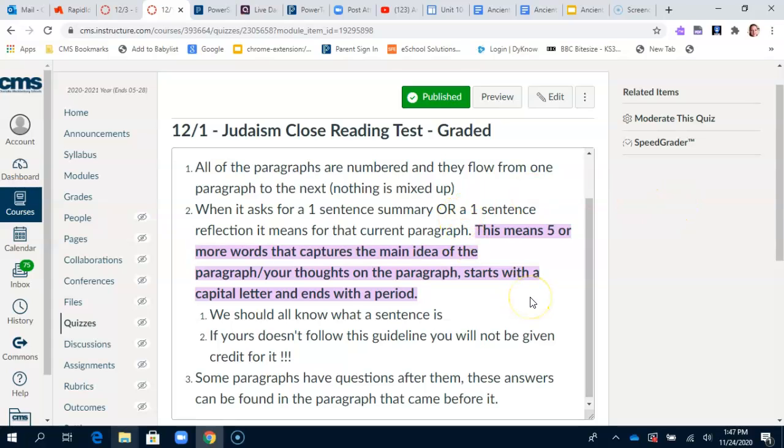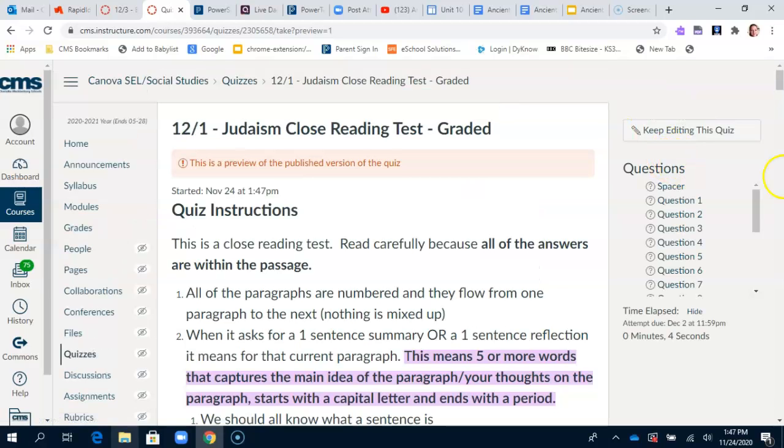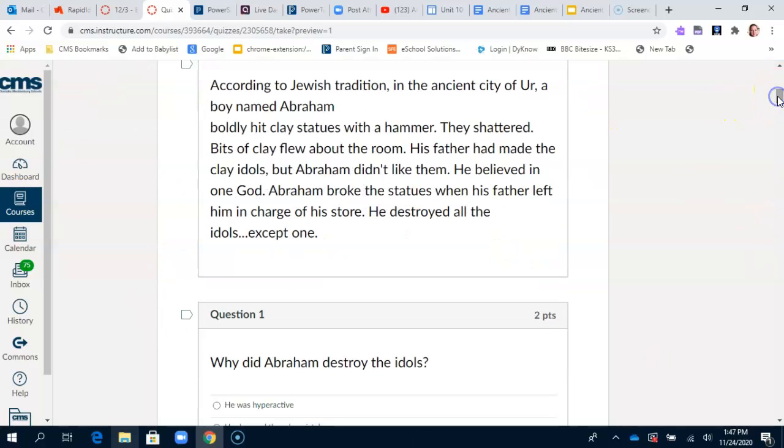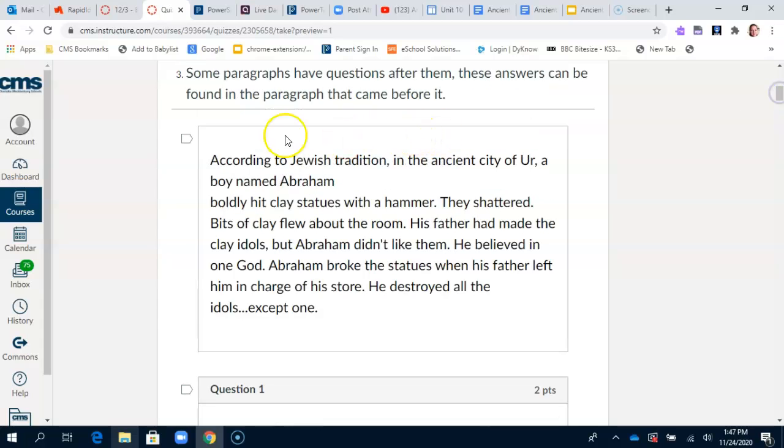Also, we will not be doing paragraph numbers with this because I put the questions underneath each of the paragraphs, and I'll show you that in a second. I put the questions underneath each of the paragraphs that they went with. So I'm going to open up the preview to just show you what this question looks like. Okay, again, all of the directions are right here, and we have the first paragraph. Now, some of the paragraphs are just in boxes. If there's no points with it, it means that there's not a one-sentence summary.